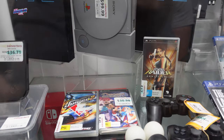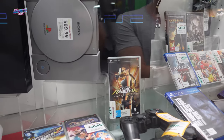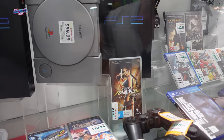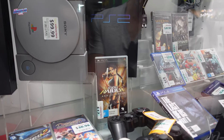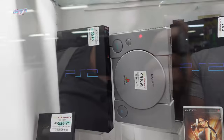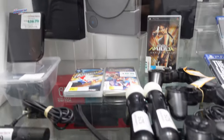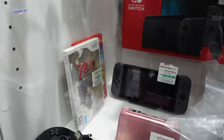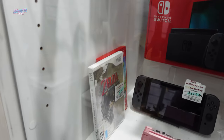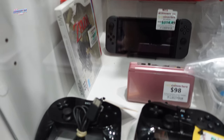That Gaia game is probably pretty good, but they've got the Lara Croft Tomb Raider Anniversary for $17. Don't think we actually own that one. Might grab that. PS2 is $102 and $85, and the PS1 is $99. Got Twilight Princess in there. They've discounted a lot of stuff because they're just not going to sell it at that price.